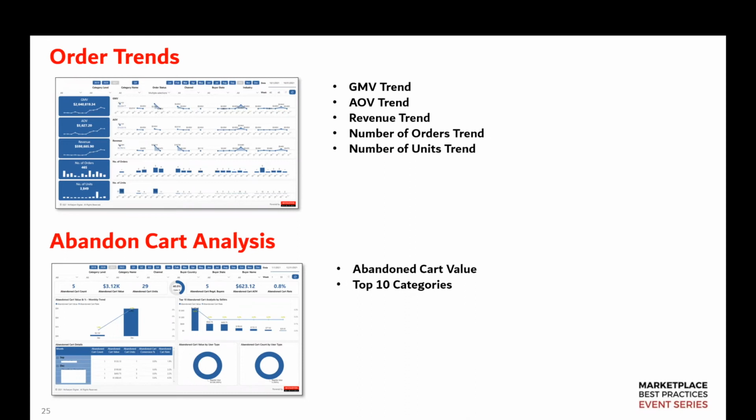and you can see, is it certain products that are consistently being abandoned, or potentially certain categories? Are there factors such as shipping delays, where users get to checkout, see that, and then leave their cart there? So again, it's providing you with an overview that allows you to do a deeper dive with your sellers.